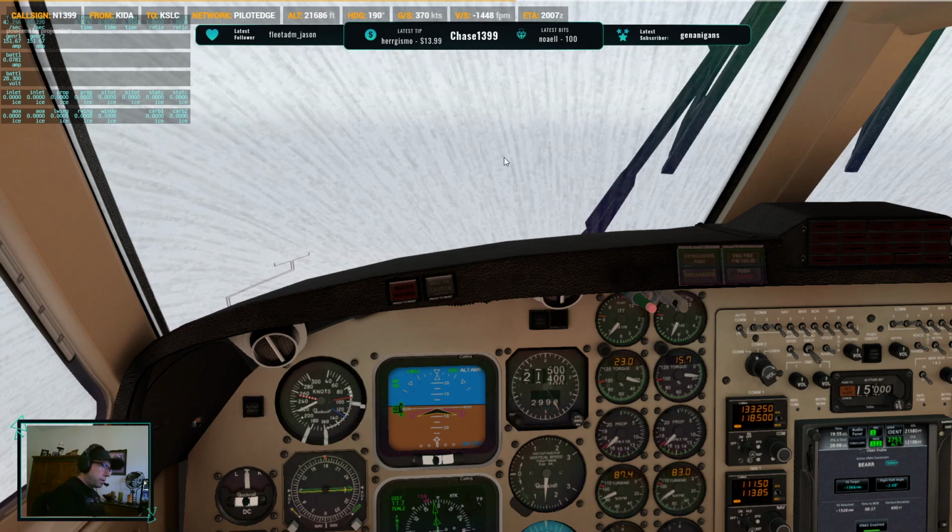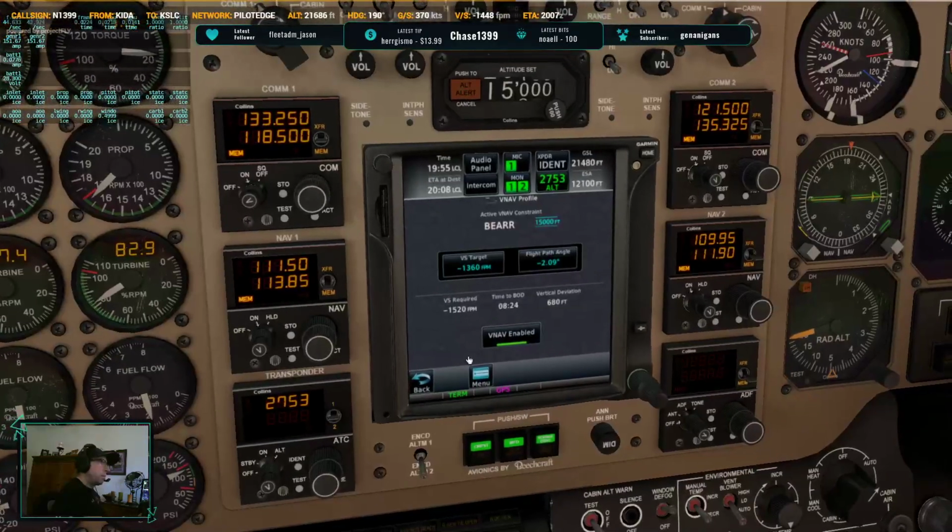And I need to program in the full approach. So let's get ATIS. What is that? 124.75.